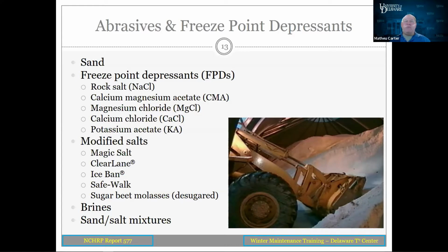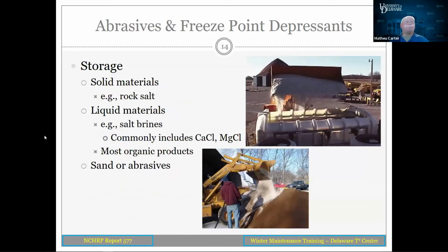Then you have various modified materials where we'll take molasses and brewing waste and things like that and mix it with salts as well. So there are all different kinds of forms. And then, of course, there's also sand and other abrasives, either by themselves or in a sand-salt mixture, which we'll talk a little bit about later on. For all of our materials, whether they're salt, sand, liquids, whatever, we really do need to think about storage.